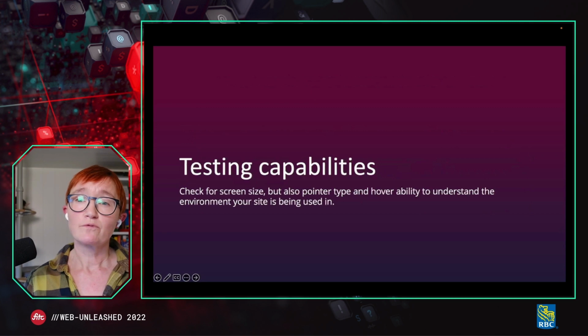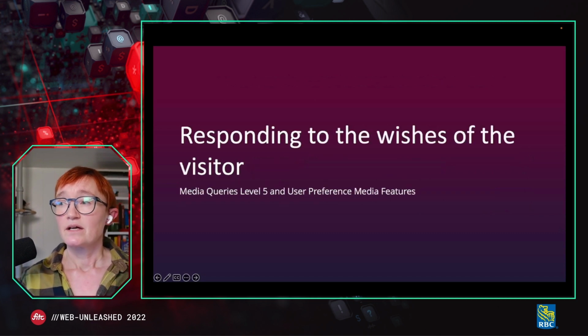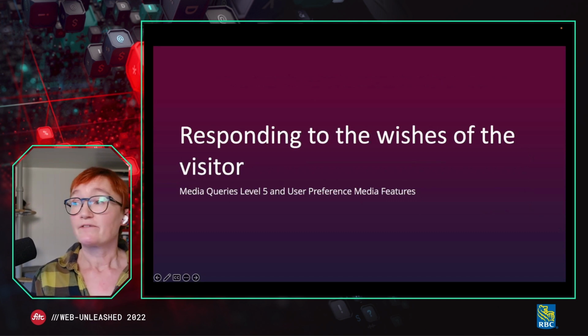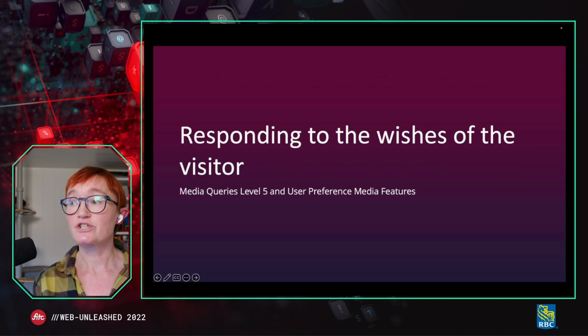So you have this whole bunch of ways to figure out what your visitor is dealing with when they're using your site or application. And so we've got level 4, we've also got media queries level 5 and features which ask what the user wants. Now, these are user preference media features, and these typically require that the user has set some preference in their operating system, which the browser can identify and allow us to serve them a version according to that preference.